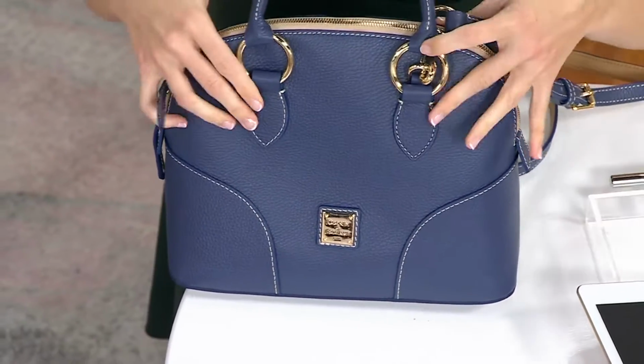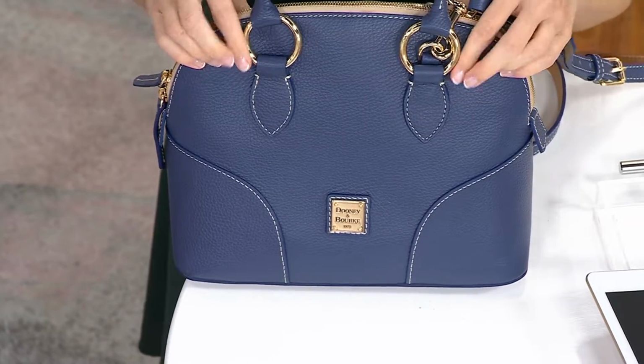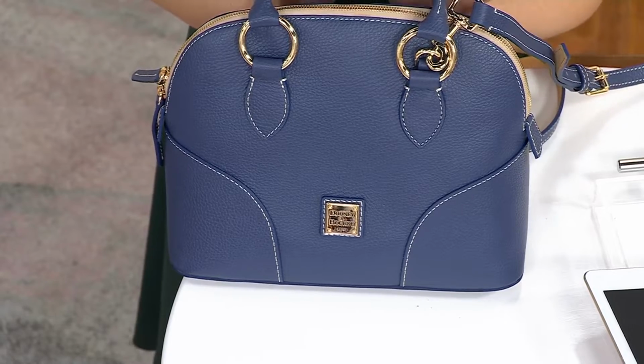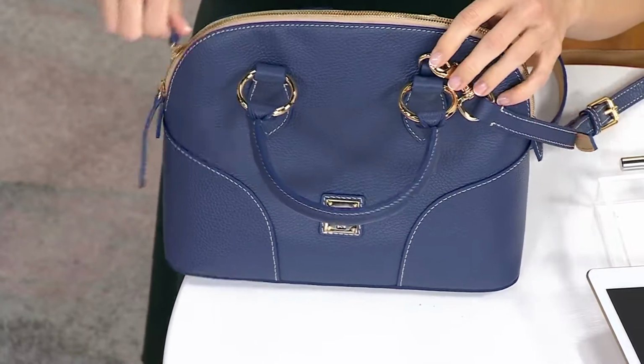Here we have some reimagined hardware as well. Harkening back to our equestrian roots, we have these beautiful mid-size gold O-rings. So this is so chic. It's preppy for fall. That sporty, reimagined new. And I hate to push along, but let's look at the inside.